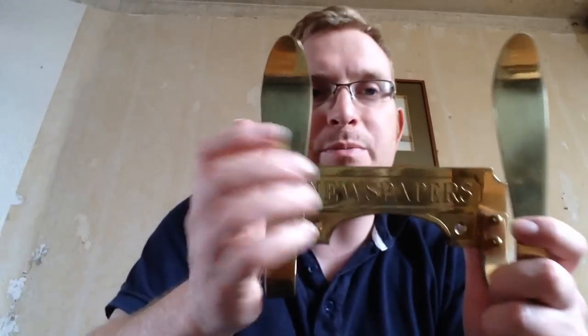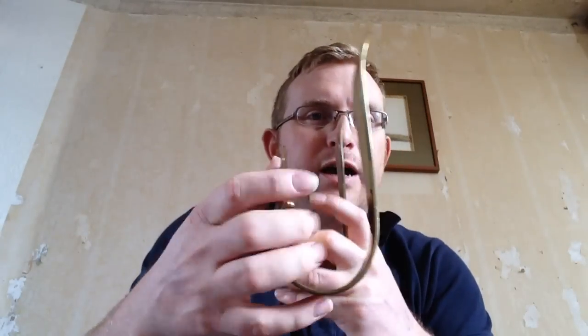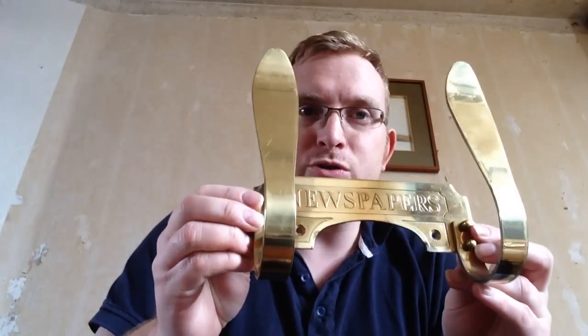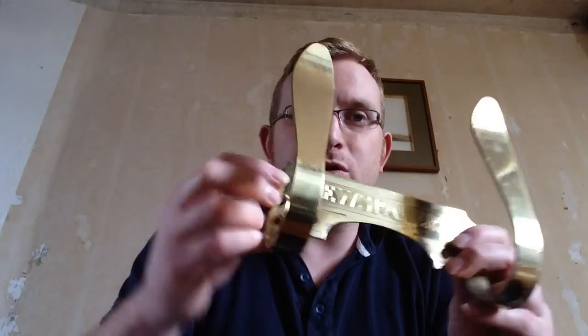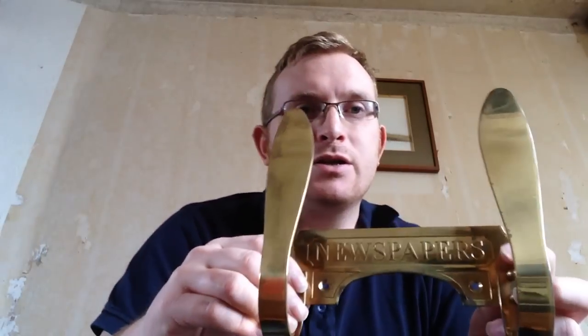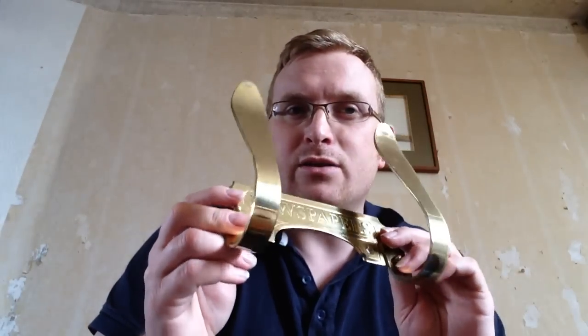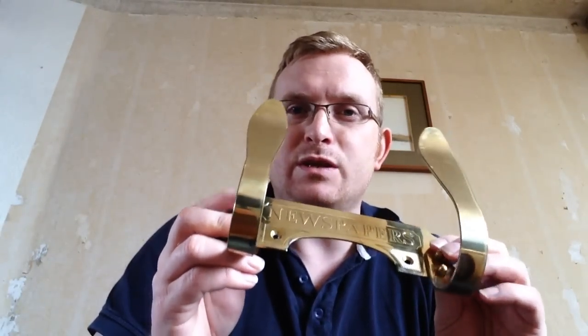Picked up this for £3.50. It's not actually brass, but it's a brass plated newspaper hook. It's mounted on the wall and you have newspapers in it. I'm going to put this online, I think, either that or in my booth, but I think a hotel or something will snap that up for sort of £15–20.